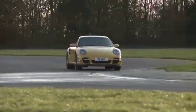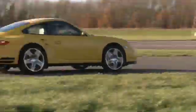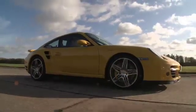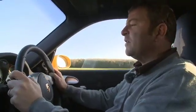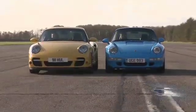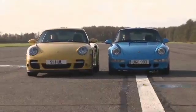We've met the 997 Turbo a whole load of times before, but I have to say, every time you get back in it, it is quite impressive. It's just so fast, apart from anything else. But relative to the older car, it does feel an awful lot bigger.